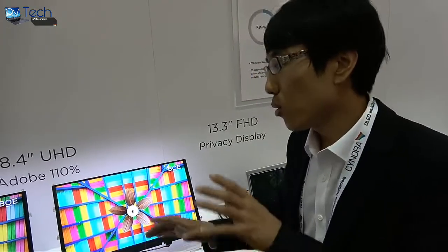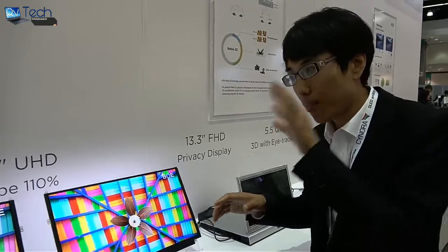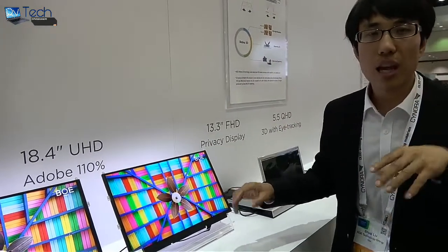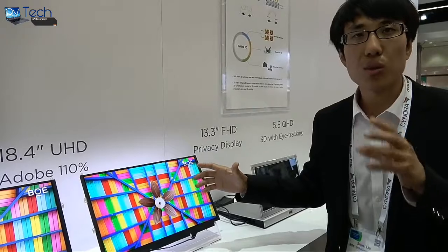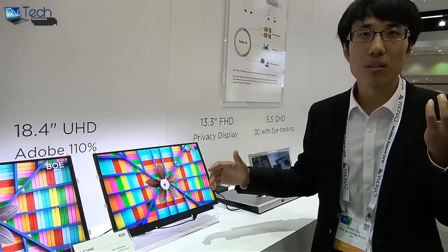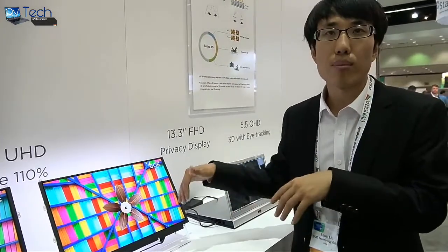The color gamut is like OLED, but this is LCD. Is it quantum dot? No, not quantum dot. It's BOE dot. We optimize the panel design in the color filter and backlight unit. We use a new LED and new color filter to increase the color gamut of our product.